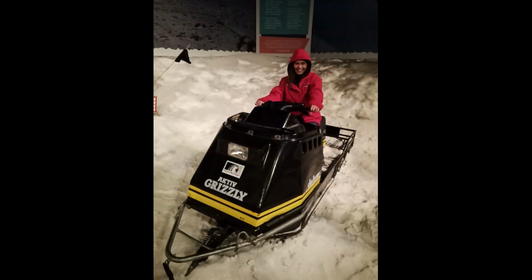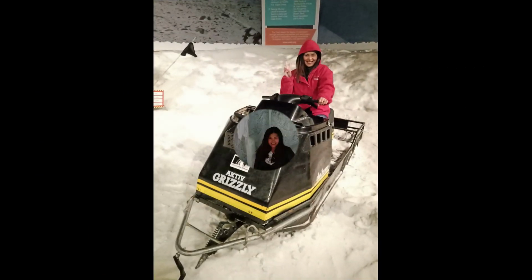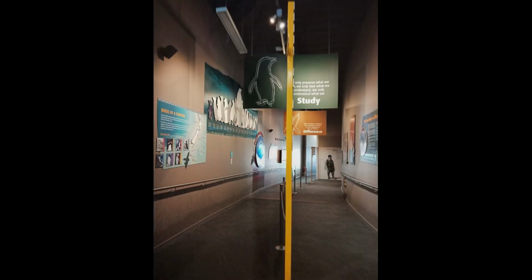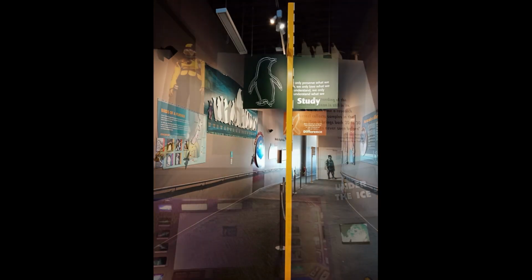This is another one. You can see outside the Penguin Encounter, guys. They're so cute. And guys, this is the International Antarctic Centre.